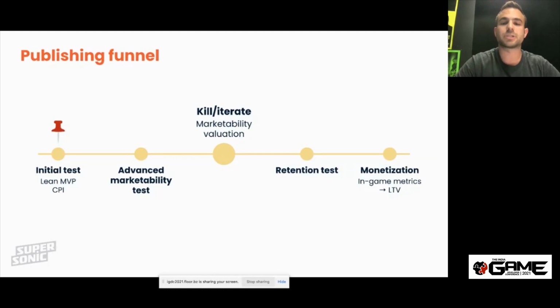Then moving to retention test, building your game for retention playtime, for enough content for users to play the game at least till day 7. And monetization test, which is basically seeing how the in-game metrics turning into the LTV.